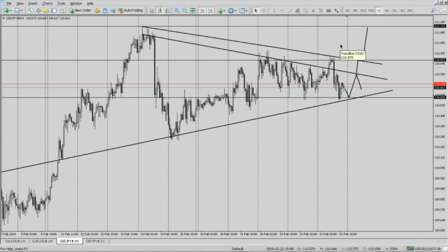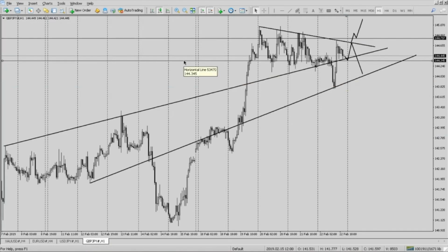Let's head over to, last but not least, GBPJPY. GBPJPY, 1 hour chart again. We can see these ascending trend lines. I am looking for price to obviously stay above the 144.12, but better yet, I'm looking for price to stay above the 144.345. I think that's going to be a very important price. Maybe a few pips lower.